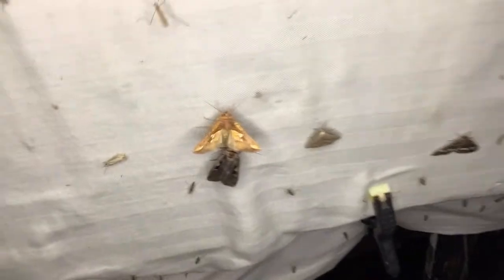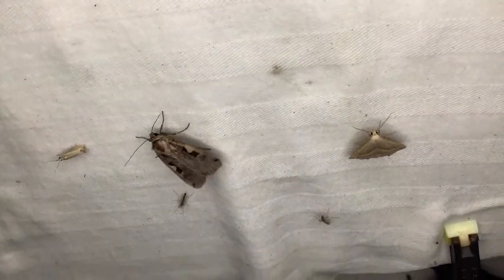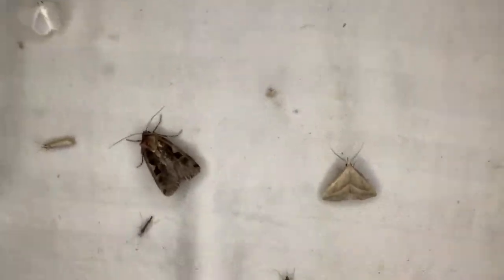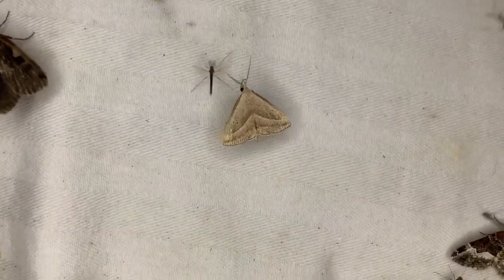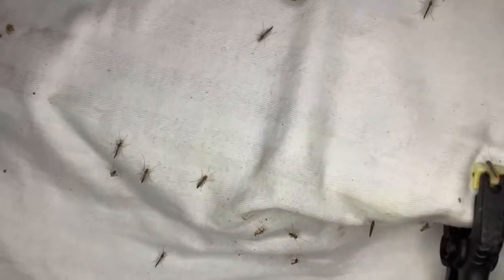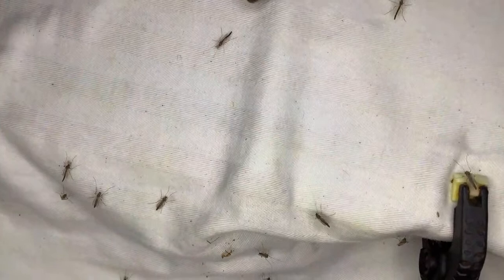Here's a Putnam's looper that flew off. This one here is called, I don't know if we've looked at this one, I don't think so. This is called the bent-winged owlet. Bent-winged owlet, O-W-L-E-T.